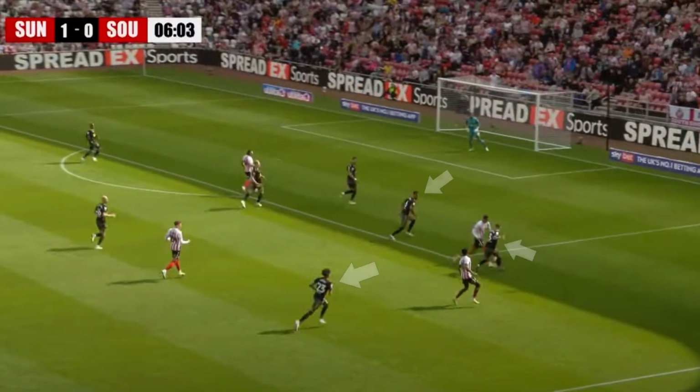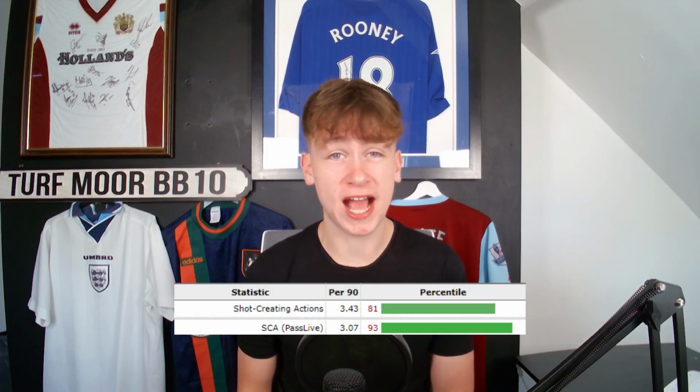Bellingham occupies three defenders here and creates that opportunity for Abdul-Jabbar, who's extremely creative and diverse when put against his defender, to get on the ball and kind of create something for Sunderland. I mean, so far this season, he's averaged 3.5 shot-creating actions per 90.